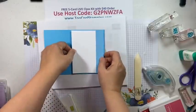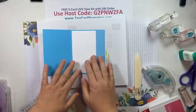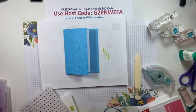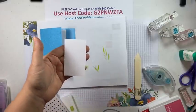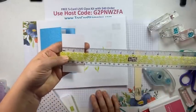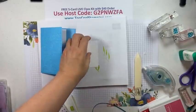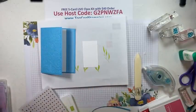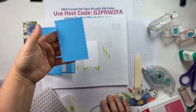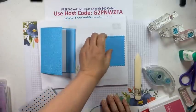Now if you want to do any stamping on the inside, you'll definitely want to do that before you adhere that to the inside of your card. All right, let's work on the focal point. We have a piece here of basic white, and this is a 1 7/8 by 3 1/4. We have that kind of a weird measurement because we wanted it to fit inside of this Scalloped Contours die cut in the Tahitian Tide.